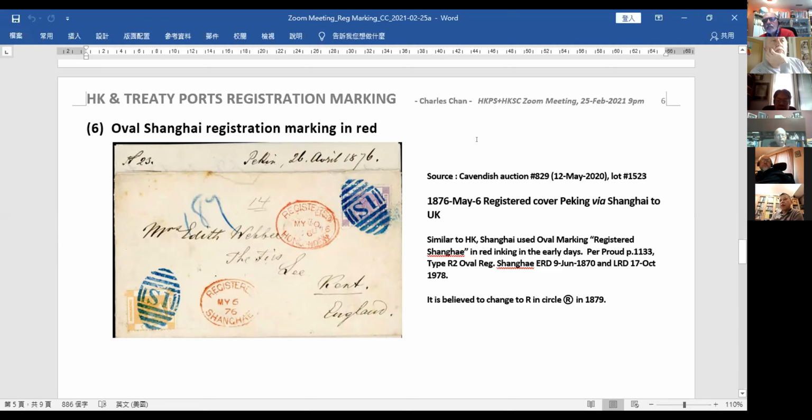For treaty ports, for Shanghai or elsewhere, I think this kind of oval registration marking may have been changed to R in circle around 1879, similarly to Hong Kong. Hong Kong also changed it in 1879. I made a mistake over here. Okay, the early Shanghai registration marking is a very rare item, okay?